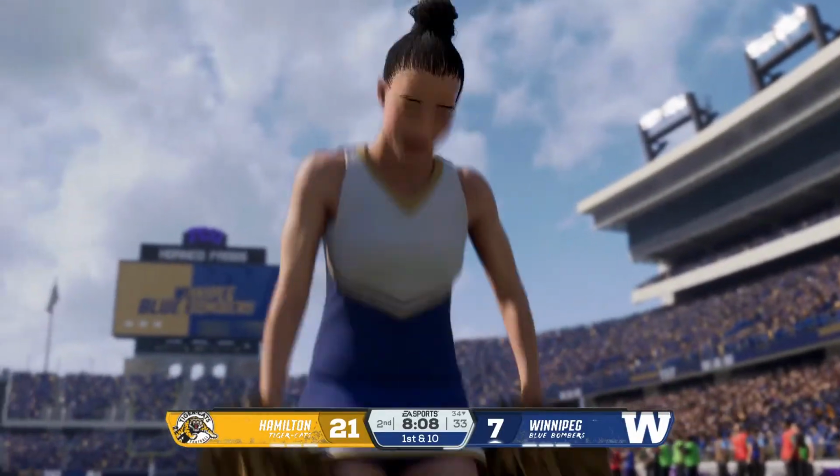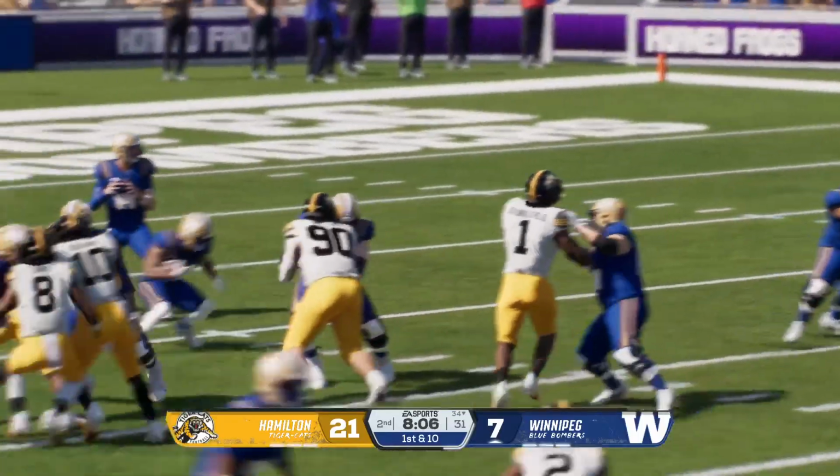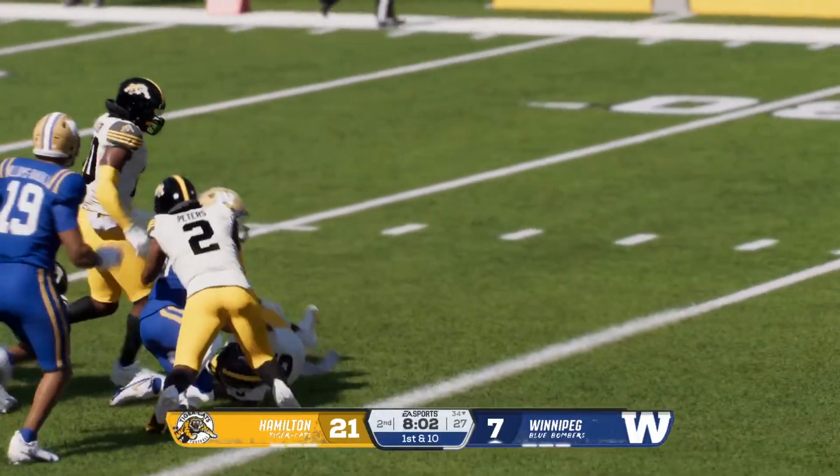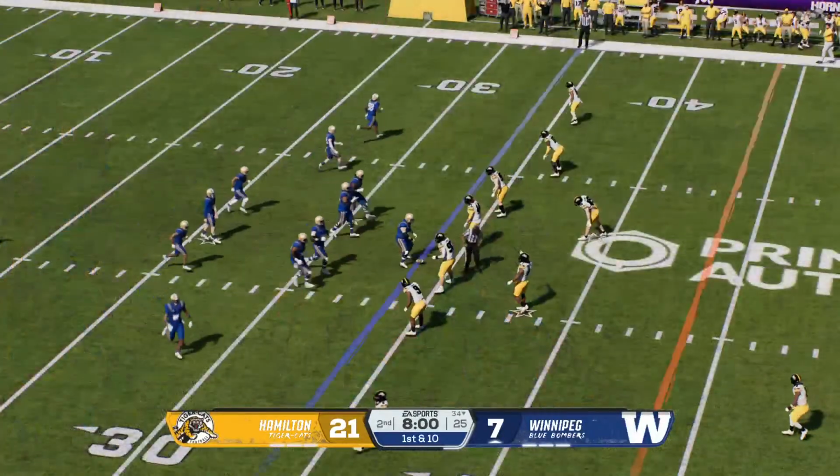Well, he was able to gash him on that play. You just give this guy 1 inch, one little crease. He puts his foot in the ground. He gets north fast. First and 10 coming up.